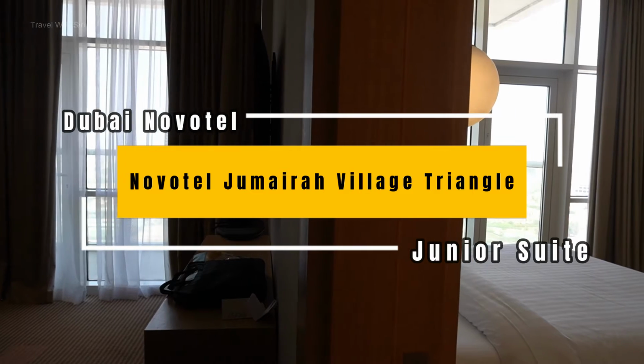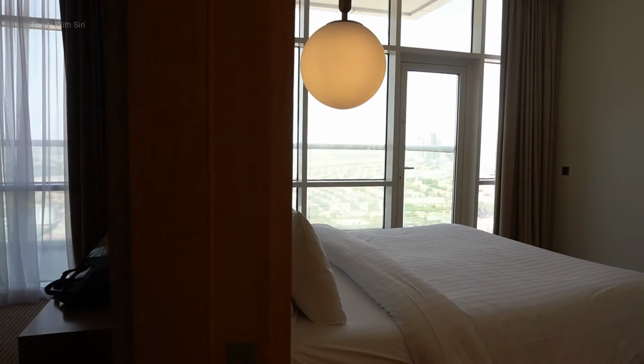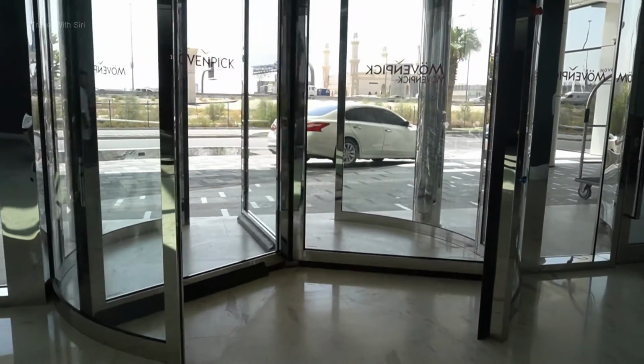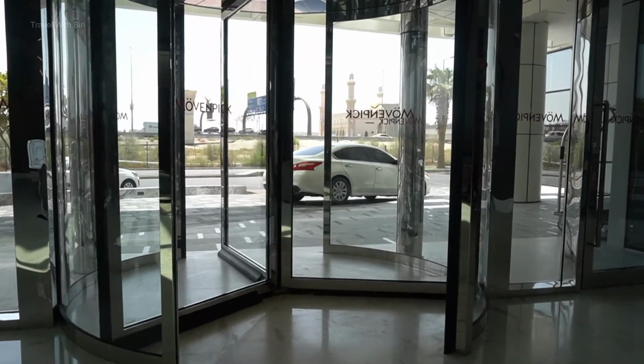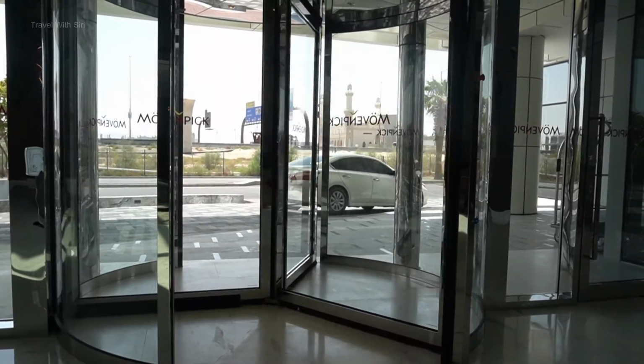Novotel Jumeirah Village Triangle, Dubai is a 4-star family hotel for business as well as leisure trips. Initially we thought of staying here for a day as we had to do early check-in, and very few hotels are providing early check-in options. We had to pay 100 dirhams for early check-in here.